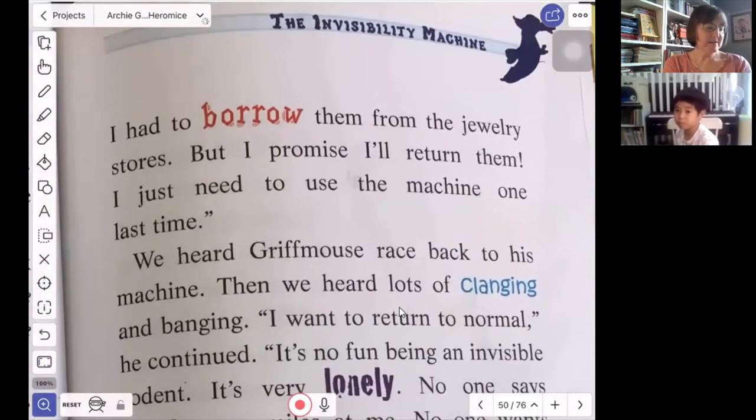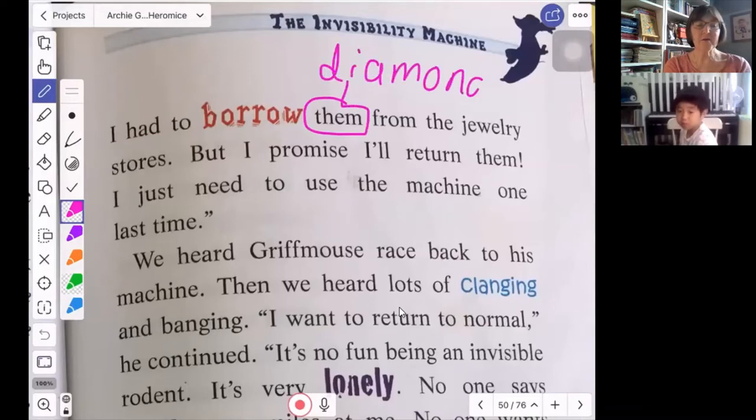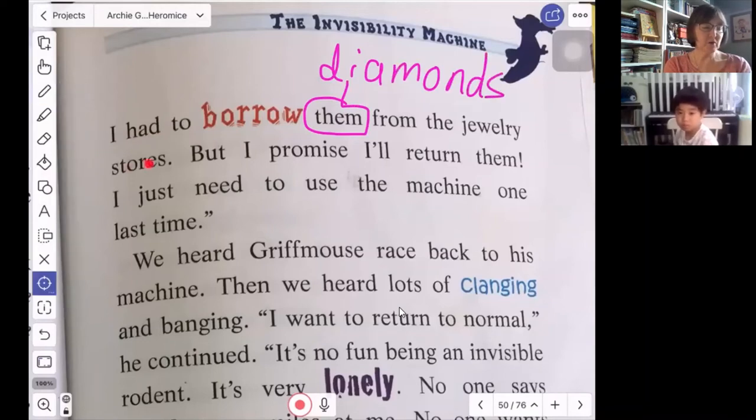So then he says, "I had to borrow them." What's a "them"? It's a diamond. Yeah, so "them" here, he's talking about the diamonds. "I had to borrow them from the jewelry stores. But I promise I'll return them." Because that's what it means to borrow something. It means to give it back, right? Because you borrow from me Magic School Bus books because you're going to give it back. "I just need to use the machine one last time."